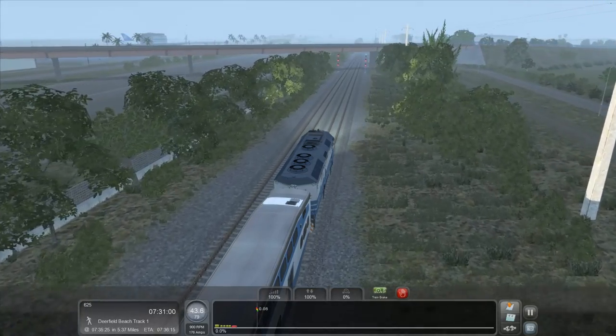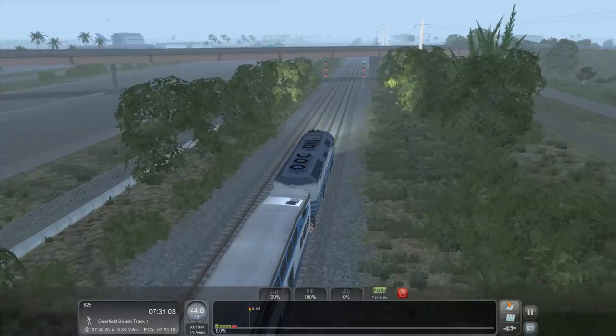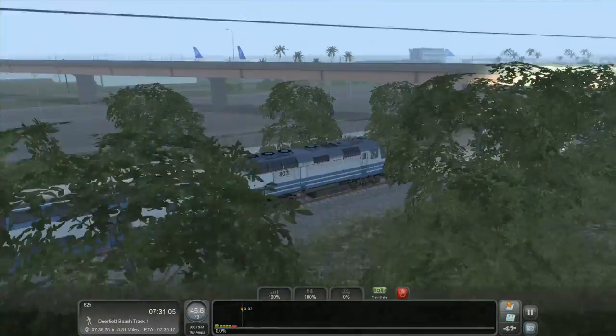Full power all the way then. I got as close to 79 miles per hour as I can. Hey look, there's another airport. What?